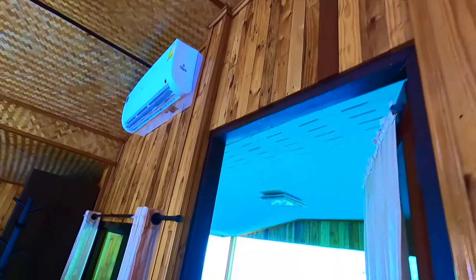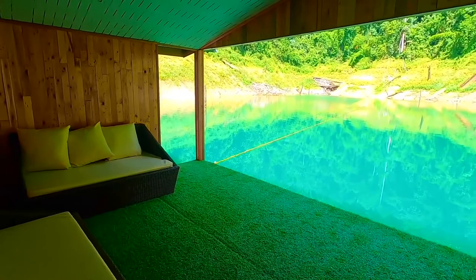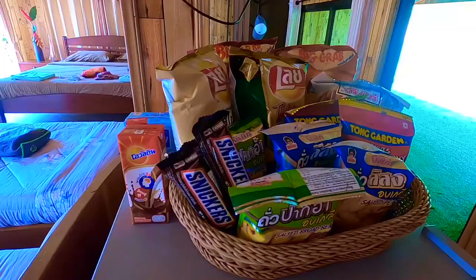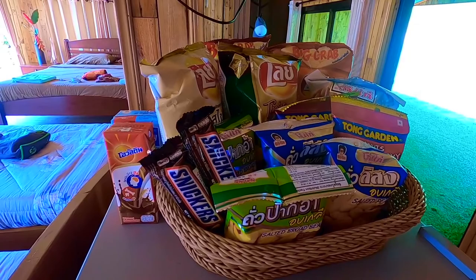They have a little fridge, 2 air cons, and this amazing kind of backyard with the lake. Wow, I love this. All I can say is that we're so lucky. Wow, this is the only raft house here, like the only big one like this here. Snacks. Wow. All bought by us.